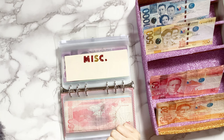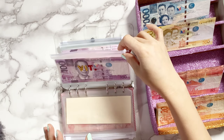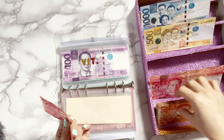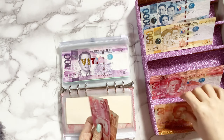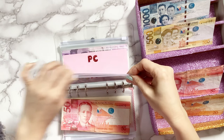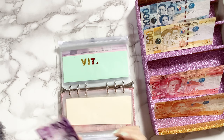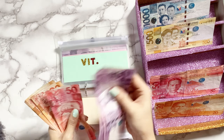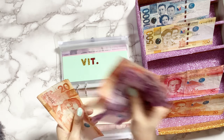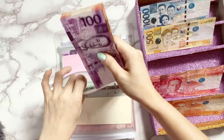Now, the next one to get stuffed is vitamins. And vitamins is getting 150. Okay, so I'll just get 150 and 520s. Let's get the money from here and count. Okay, so for vitamins, we now have 100, 250. Oh, this is the hard part. 270, 290, 310, 330, and 350. It's hard to count.